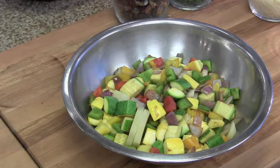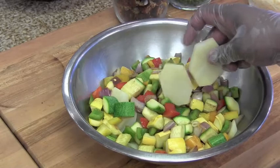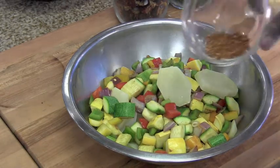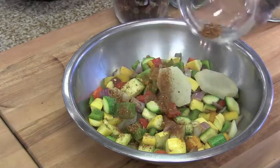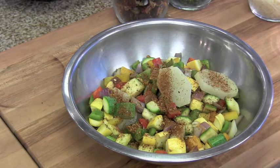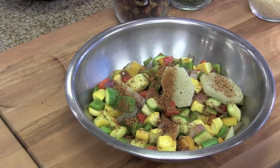Once our vegetables cool, we'll want to place them into a stainless steel bowl along with the sliced potatoes that we had from earlier. Just put those in there, and now we're going to start seasoning this. We're going to add in a little bit of salt-free McCormick seasoning. Any flavor you so choose. It's a great addition to this dish and a great way for us to avoid adding salt.